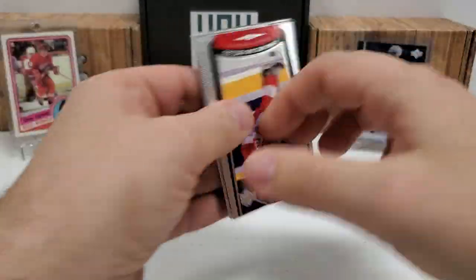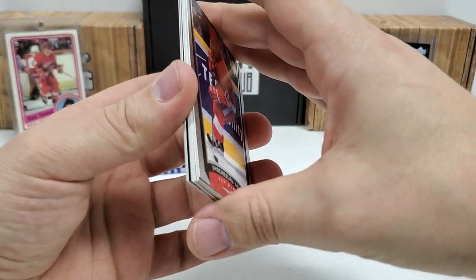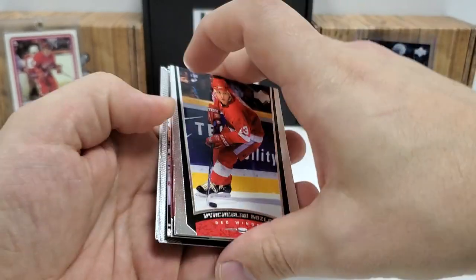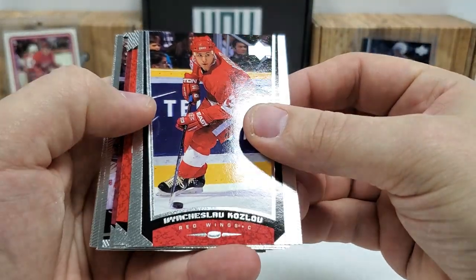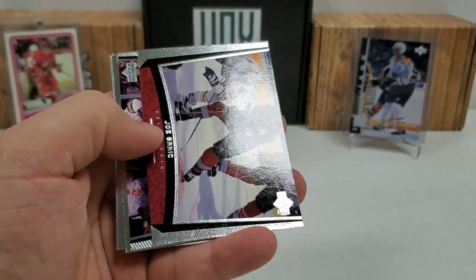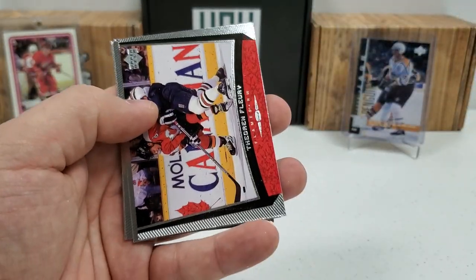About 5-6 packs to go. Once again, I appreciate everybody sticking in there with me. It's taking a little bit of time, I know, on sticking these, but just going to kind of bear with me. Vyacheslav Kozlov starts us off in this pack. Rag Dvorak. Hey, Joe Sakic. There we go. It's another nice one. We'll set that aside, and you're good, pal.